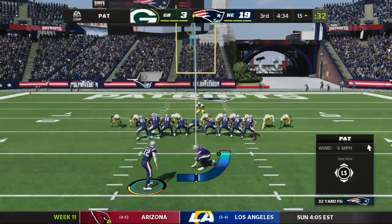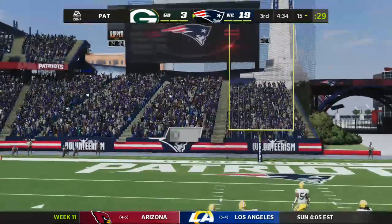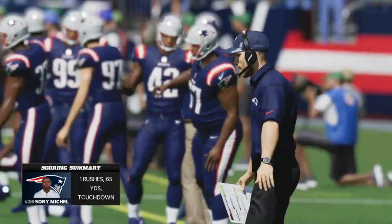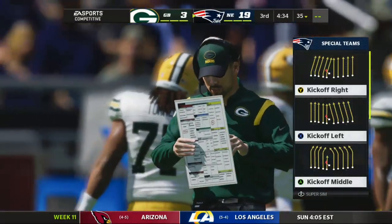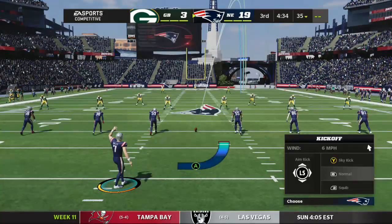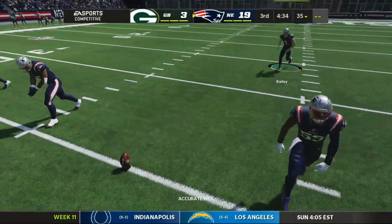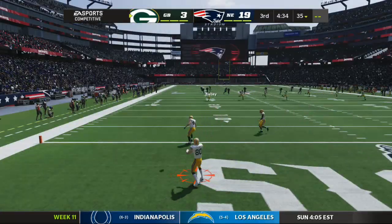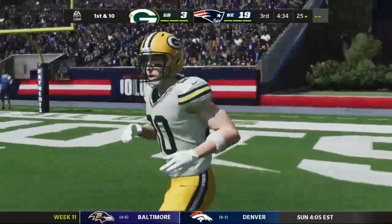Gonzalez now to add the extra point. He just yanked that one well to the left, and no good. Now he's back out there to boom this one away, maybe with some frustration after the PAT miss. Olszewski going to hold on to this one. Touchback.